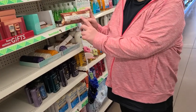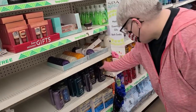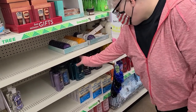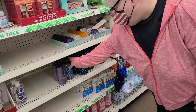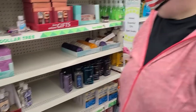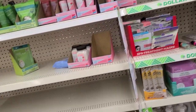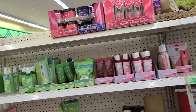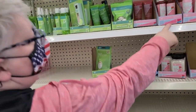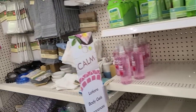We tried these shower fizzers. We didn't like them. We didn't feel like it worked very well. Some of these Slumber, Relax. This is men's 2-in-1 conditioner and shampoo, charcoal bamboo. These different kind of masks. Body souffle. Some toner. And the strawberry cucumber.